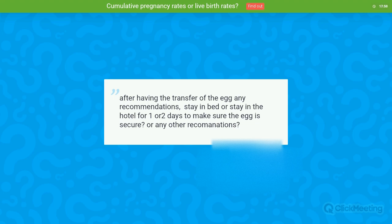The patient has the embryo transfer like an insemination, and we don't give them any special recommendation after the egg donation treatment and the transfer. Most of them take a plane to go back to their countries, and we don't give them any special recommendation after the embryo transfer. Okay, perfect. Thank you.